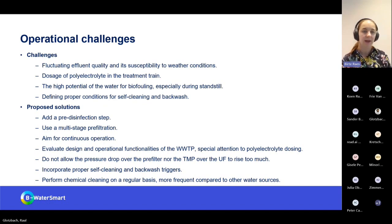There was also a high potential for biofouling in the water, so still some organic material, still a lot of nutrients present, inducing a lot of biofouling in the ultrafiltration membrane and in the pre-filter. And it took us some time to define the proper conditions for the self-cleaning of the pre-filter and the backwash of the ultrafiltration membrane, to get a good operational plan to do this cleaning.